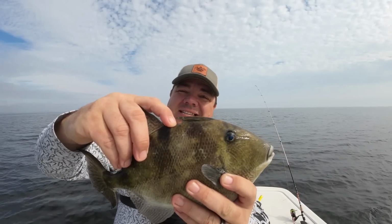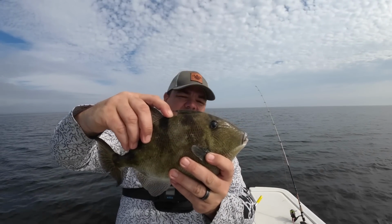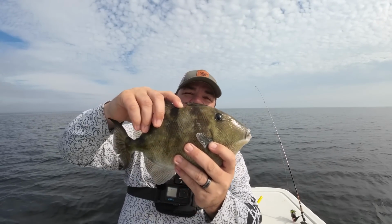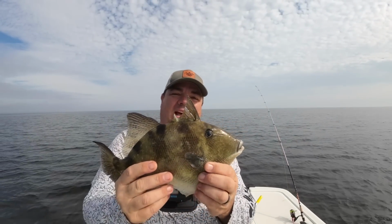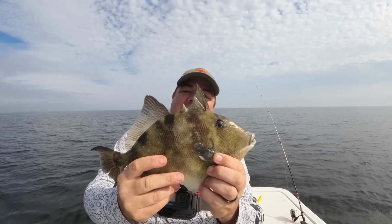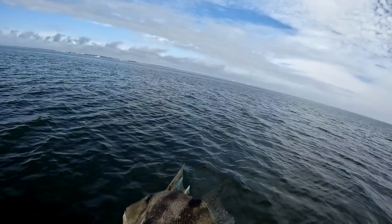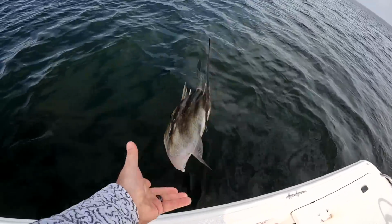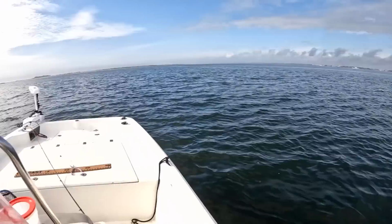But unfortunately, this dude is not legal size. He's got to be at least 15 inches. So we're going to drop this dude back in the water and try to catch another one. That is an awesome catch to start 2023, y'all. Let's freaking go. I wish you were legal, buddy, but you're not. See you, man. Yes, that's an awesome catch, y'all.